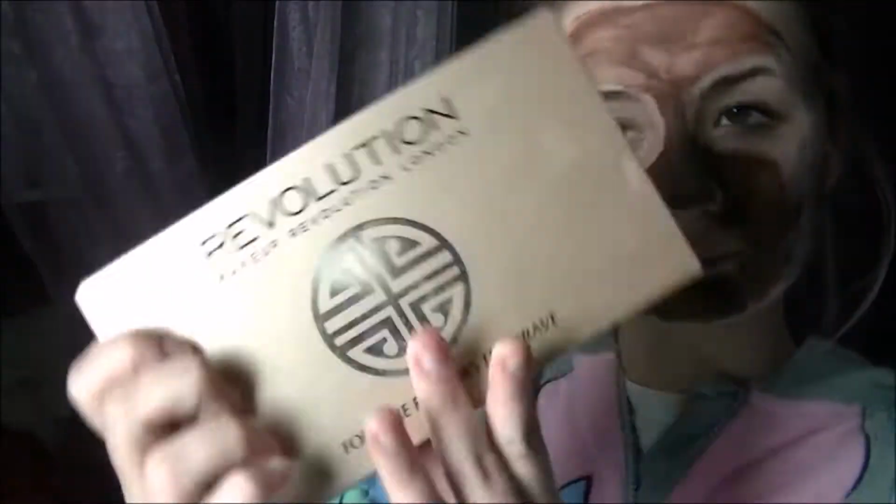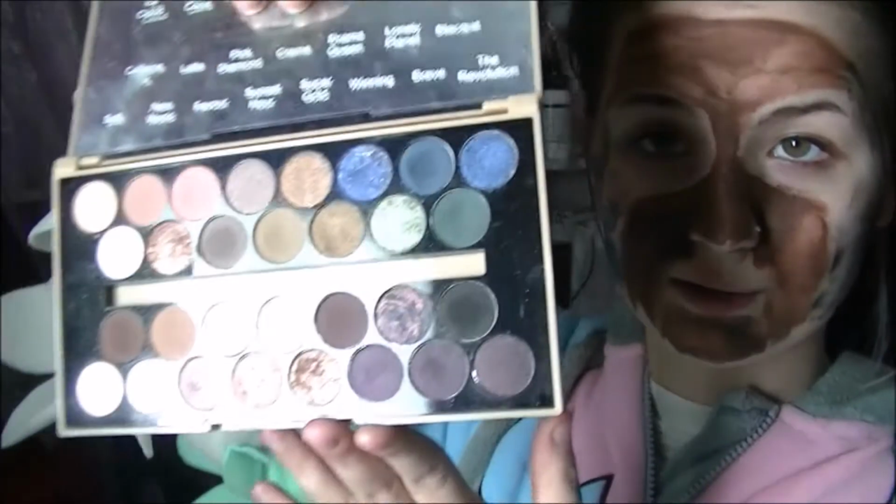So this is the last palette I'm going to talk about. It's by Makeup Revolution. So this is Drugstore, and it's called Fortune's Favour the Brave. It's this palette right here. And I like this palette because it's very pigmented, and the thing that got me with this palette was you get so many shades for such a good price. I mean, I think how many you get there.